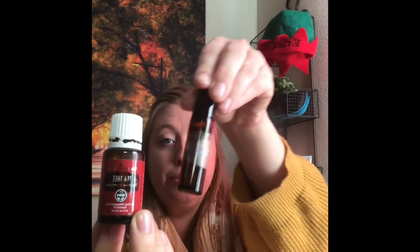Tea tree or Melaleuca, the name of tea tree is Melaleuca. And I like to make a roller bottle out of Melaleuca. So I'll put about 8 to 10 drops, this is a 10 mil roller bottle, of tea tree, and I'll fill the rest with the carrier oil. So sometimes that's fractionated coconut oil, sometimes that's grapeseed oil, jojoba oil, whatever you prefer. And I use it as a spot treatment for my acne. So there's nothing worse than knowing you have to pose for a holiday family photo and you have a huge zit on your face. So tea tree will help dry that right up for you.